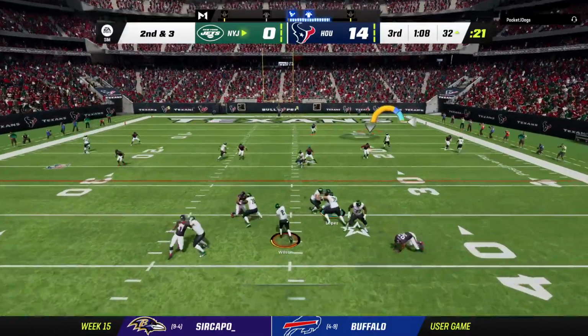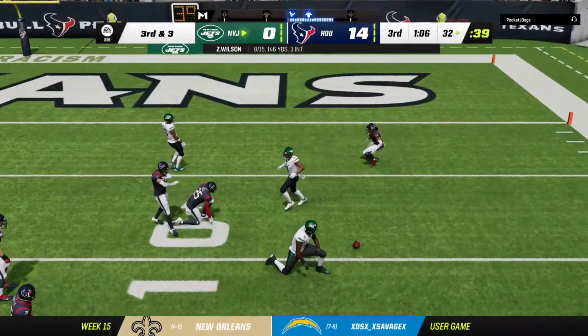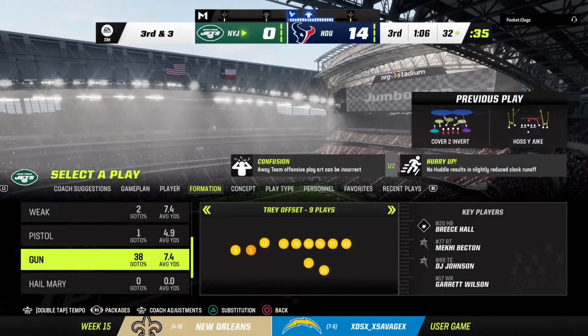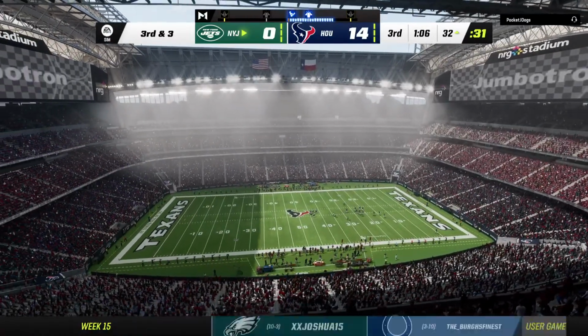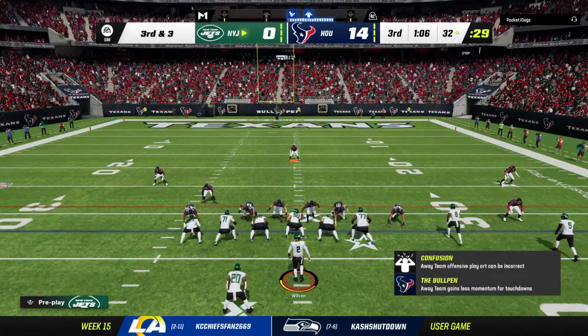Throwing on 2nd and 3. Wilson. Oh, he'll want that one back. Incomplete. He doesn't drop too many in that department. Third down. Oh, they'll certainly be on the tablets going over that one for sure. Clearly, they were expecting something else out of the defense and couldn't adjust to make that completion happen.